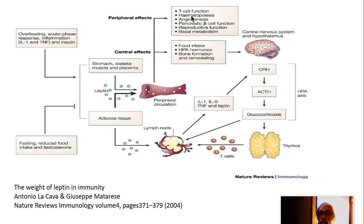Peripheral effects: T cell function, hemopoiesis, angiogenesis, pancreatic beta cell function, that's the insulin connection, reproductive function, basal metabolism. Central effects, of course: food intake, HPA axis hormonal regulation, bone formation I talked about already. Working through the lymph node and through the lymphatic system, you get the production of pro-inflammatory cytokines, IL-1, IL-6, tumor necrosis factor. More leptin can be generated directly from these immune cells.